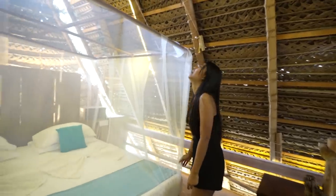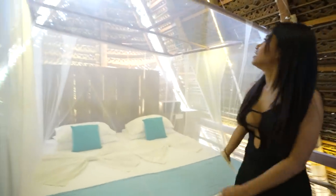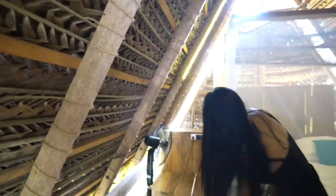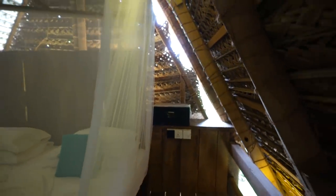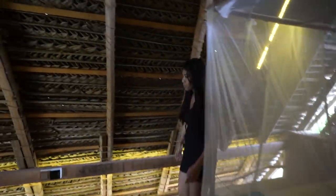Making time. I don't know about that. I like it. This is the fan. That's the fan. Oh, there's the fan. There's a fan there. They also have plugs, the safety box as well. Because it's open air, you can leave your valuables in the safety box.